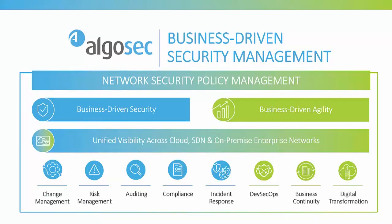This short demo highlighted just a few of AlgoSec's core capabilities, which enable you to address a multitude of business challenges. To summarize, AlgoSec gives you unique visibility and management of network security across the entire enterprise network, on-premise and in the cloud, and enables you to automate security change management by replacing traditional manual and error-prone processes for managing firewall and router rule changes with zero-touch automation that eliminates guesswork and mistakes.